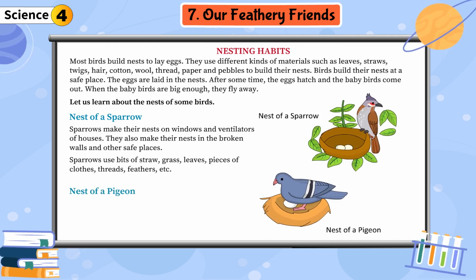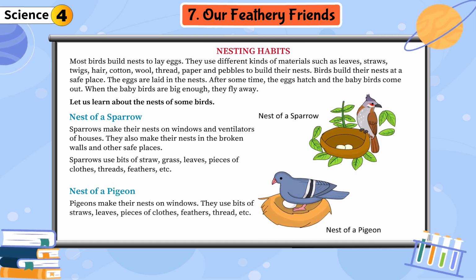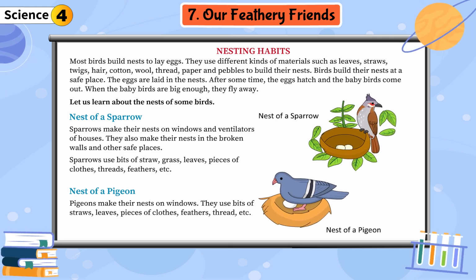Nest of a pigeon. Pigeons make their nests on windows. They use bits of straws, leaves, pieces of clothes, feathers, thread, etc.